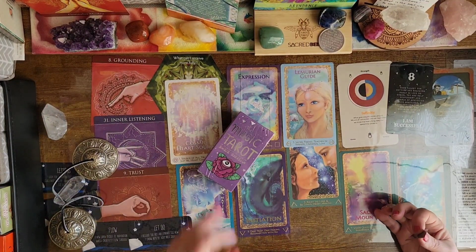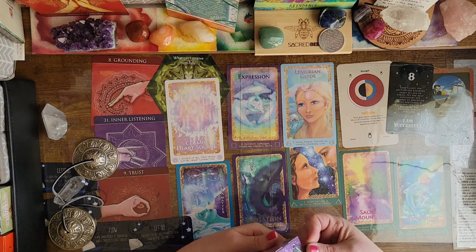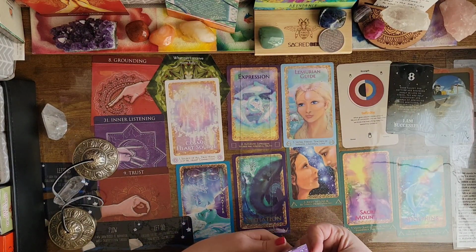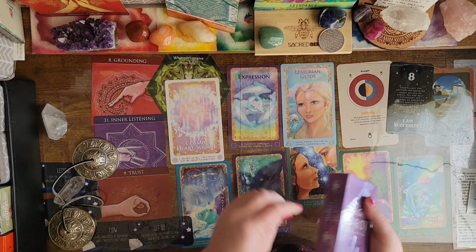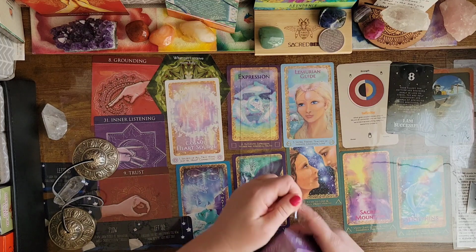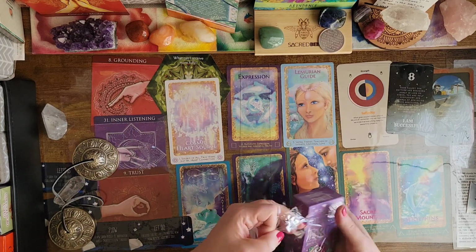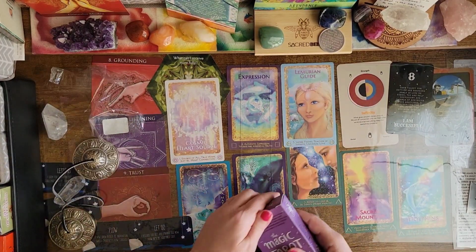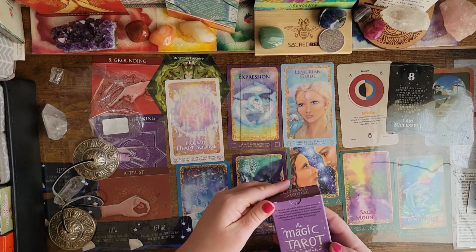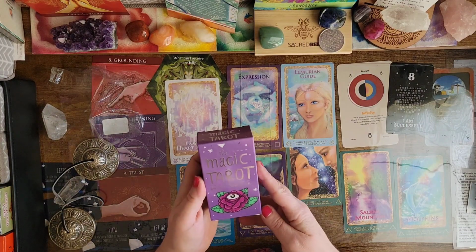I already read a review. It wasn't good. And then it's a Fournier deck. In any case, I think Tarot La Luz. So I think there are people. This is like a really popular brand, and I think it's based off of a different deck than the Rider-Waite Tarot. It's very basic, but it's Magic Tarot.